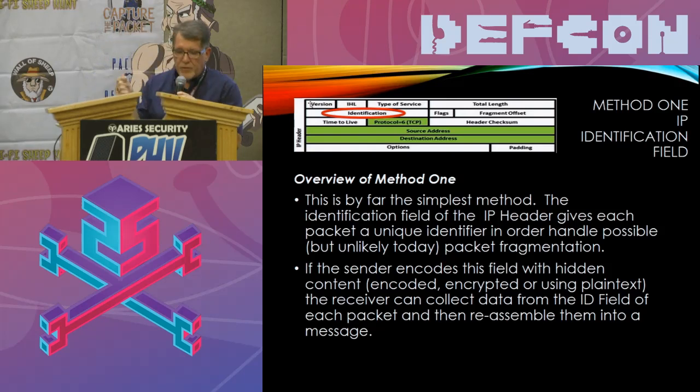The identification field in the IP header is specifically used so that if, let's say I'm transmitting an IP packet, and it has to be broken down, it has to be fragmented. The ID field is there so that if the packet becomes fragmented, we can put the pieces back together. The ID field provides a number so we know the sequence of the packet as if it was broken down.